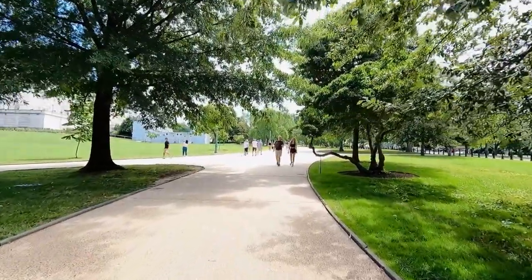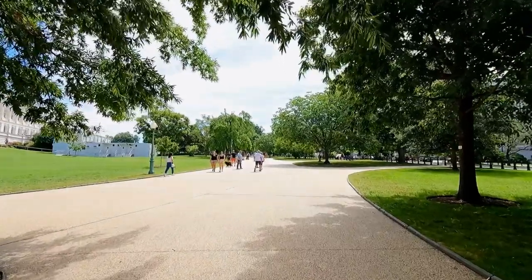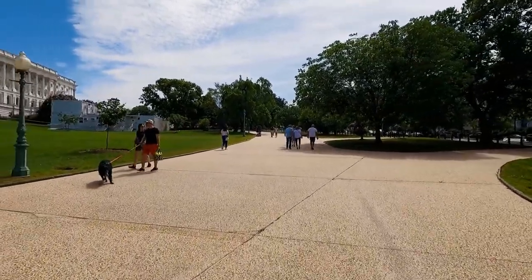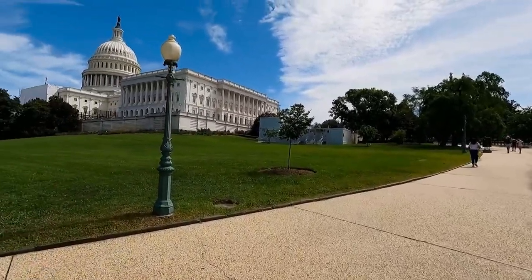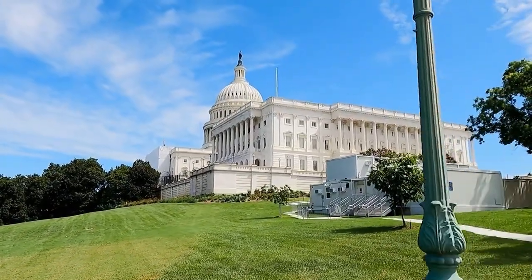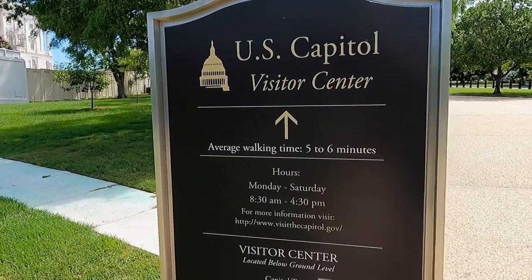Wow, so beautiful. There's so much to see and do right in this Capitol Hill area. I'm gonna try to come back and capture all this for you, but right now I have an 11:15 appointment at the Library of Congress, and it's 11:10, so hopefully we'll make it. Welcome to Capitol Hill, everyone.